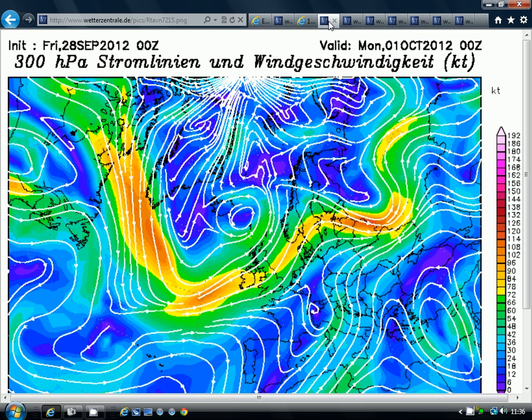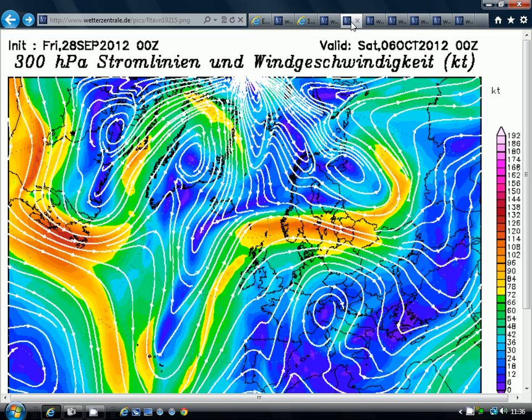So having a look at the reason why this is happening for Jetstream, we can see that at the moment, this is for Monday the 1st of October, we're bringing that Jetstream more or less in across the British Isles, so it's unsettled and temperatures are around normal. But look what's happened by the time we get through to Saturday the 6th.